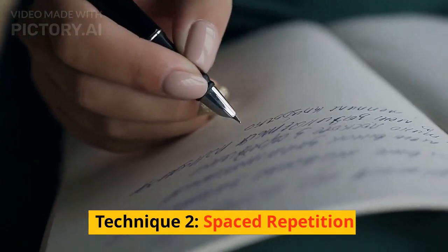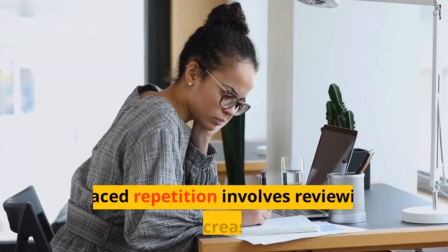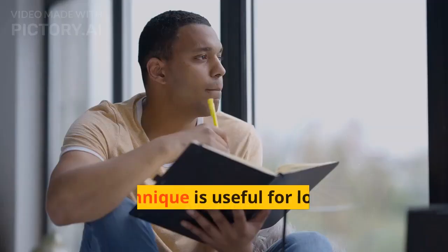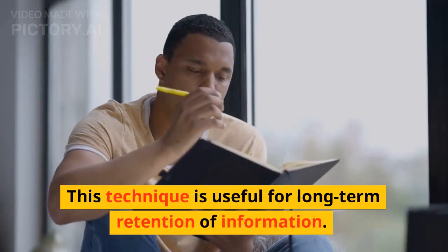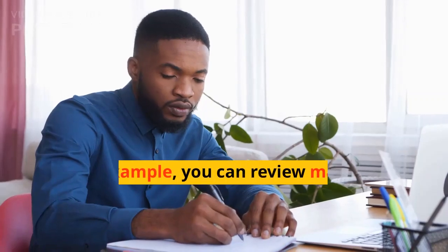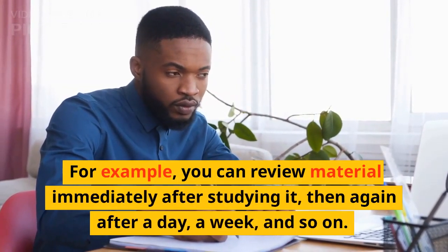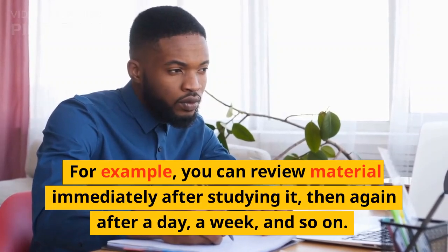Technique 2. Spaced repetition. Spaced repetition involves reviewing material at increasing intervals. This technique is useful for long-term retention of information. For example, you can review material immediately after studying it, then again after a day, a week, and so on.